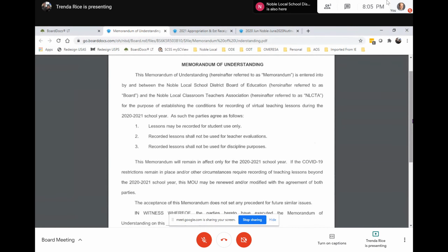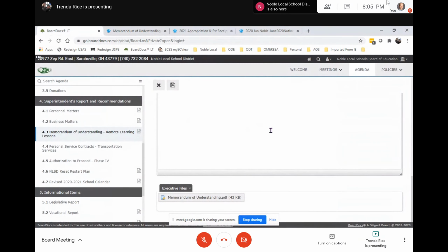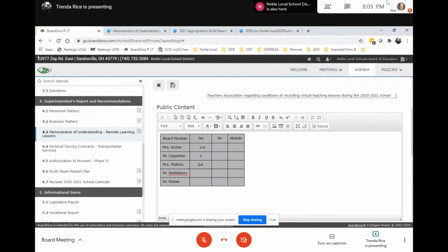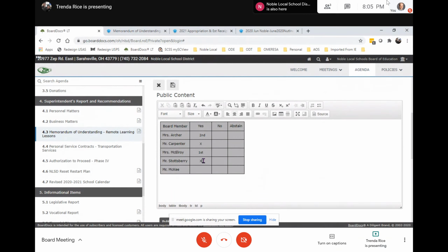Motion. Lori, second. Archer. McElroy, Yes. Archer, Yes. Carpenter, Yes. Stoutsbury, Yes. McKee, Yes.